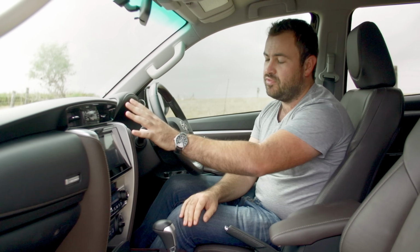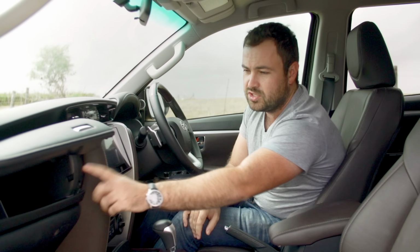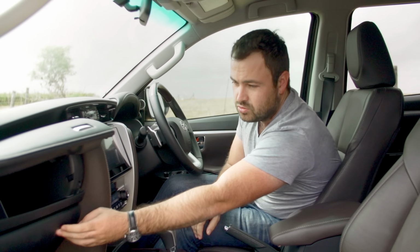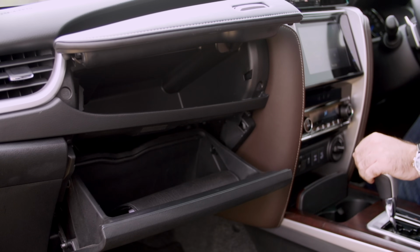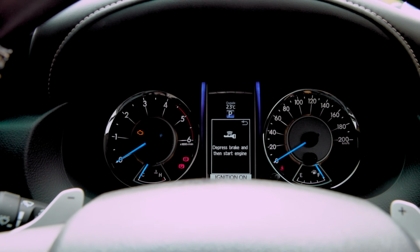And then right above that is the world's oldest timekeeping device, a digital clock, which have been in Toyota cars since before I was born. Just to the left though is a dual cubby hole. This one is air conditioned to keep your drinks cool. This one isn't. And then over here we've got the instrument cluster from what looks like a Lexus.